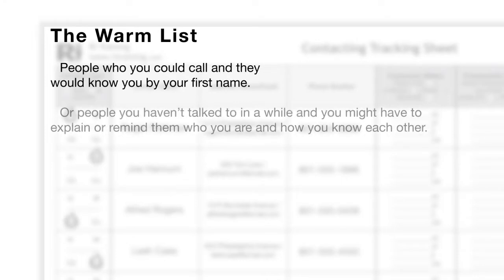The warm list is made up of people who you could call, and they would know you by your first name, or people you haven't talked to in a while, and you might need to briefly explain or remind them of who you are and how you know each other.